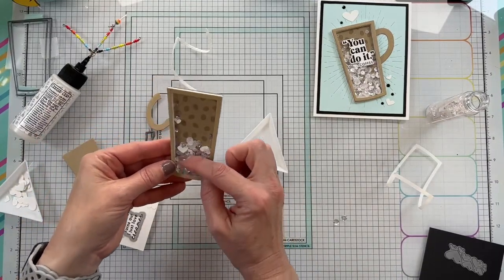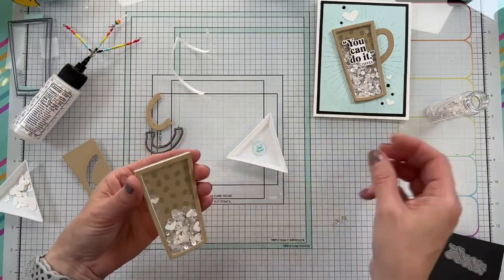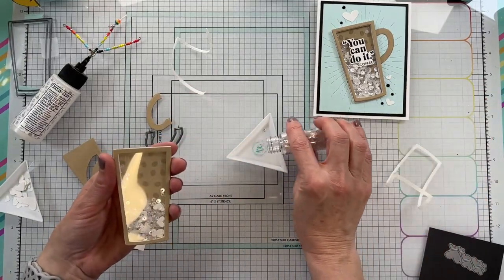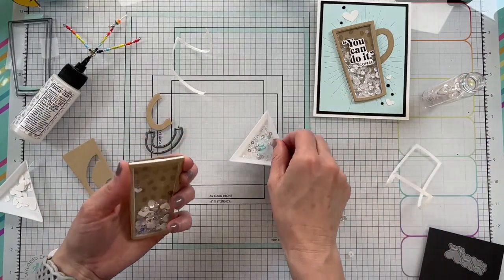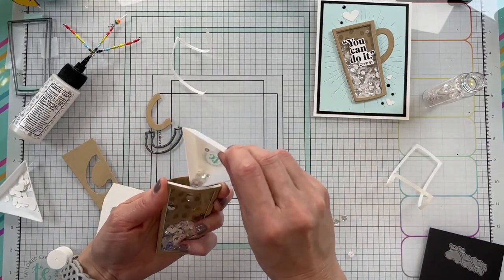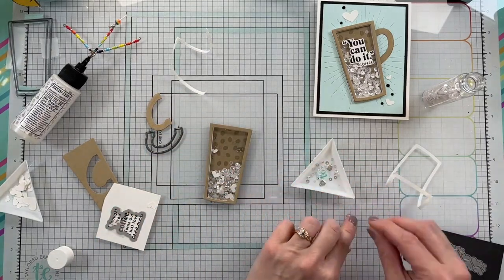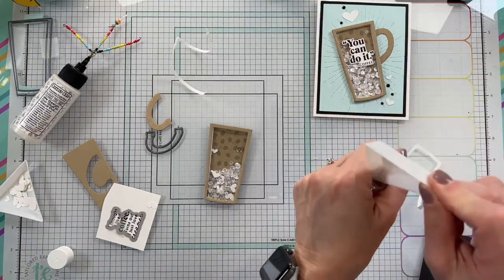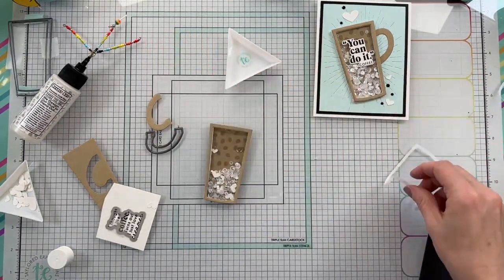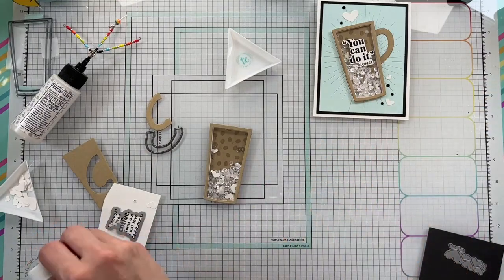I don't like to fill it all the way full. I want that motion and that movement. So it's completely up to you how much or how little you want to add. This is probably enough. I might add just a smidge more. I'm not going to use all of that. There we go. Then I can take whatever I didn't use here and funnel it back in. But I find I have a lot more control if I put it in a little triangle tray, if you got those from the advent calendar, or if you have a little scoop.